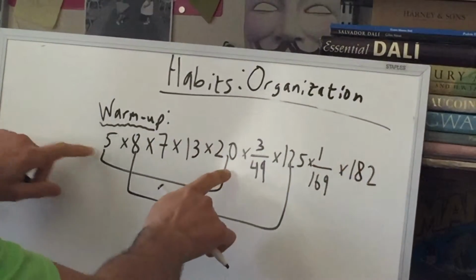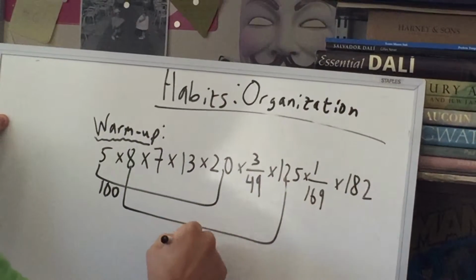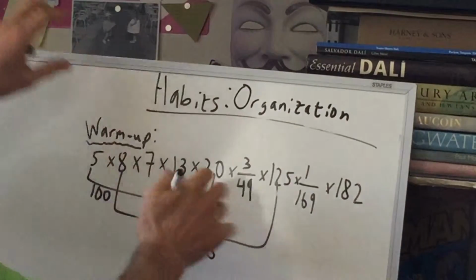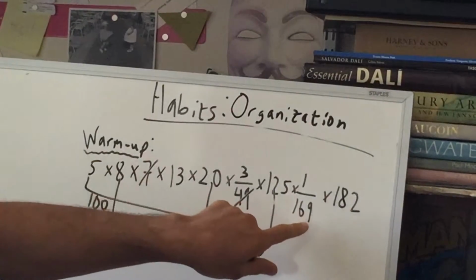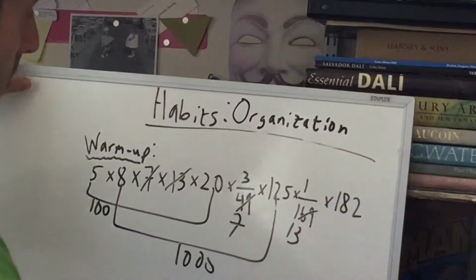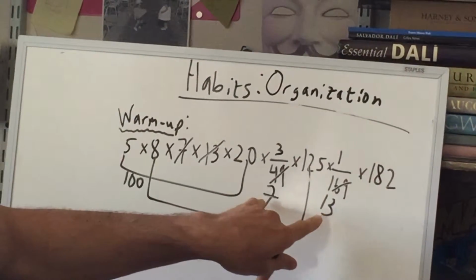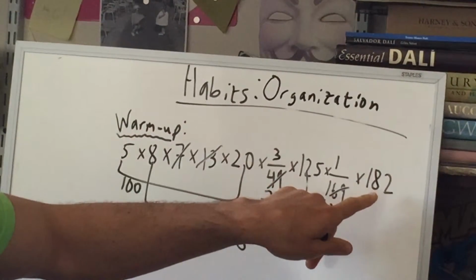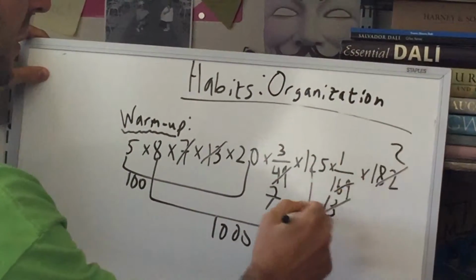and now these look kind of ugly. So let's think about those for a second. So that's 100. 8 times 125 is 1,000. Now we sort of scan it. Okay, the 7 and 49 look pretty nice. The 13 goes into 169. All right, so we have a 7 and 13 left. Let's think about this. So these multiplied together are 91, and 91 doubled is 182. So actually 182 over these two is exactly 2.